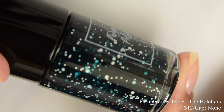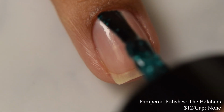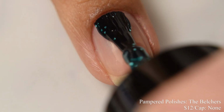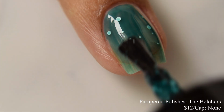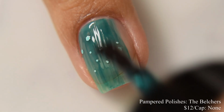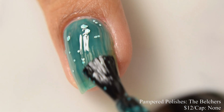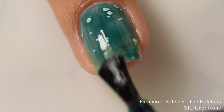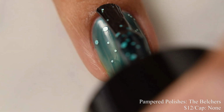This is a deep teal jelly full of an assortment of white glitters, creating an all-in-one jelly sandwich effect. This is the final polish in her Bob's Burgers series. Price is $12 and there is no cap. So this has what I consider a true, smooth, very jelly formula, and it's wonderful when you finish off with a glossy top coat, giving you that wonderful, juicy sort of effect.